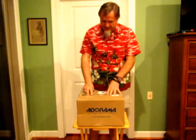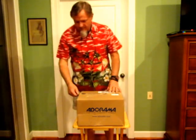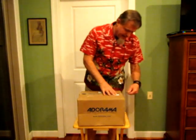Tonight I'd like to take this opportunity to unbox and give you my initial impressions of a macro lens that I just purchased for my Nikon D750. It's a great camera, by the way, highly recommend that. This macro lens, as you can see from the box, this order was fulfilled by Adorama Camera.